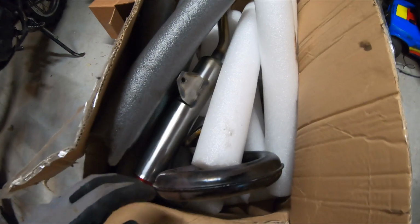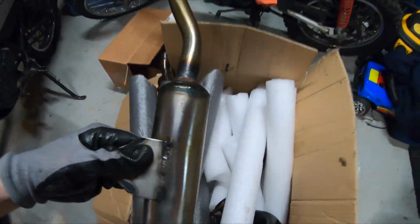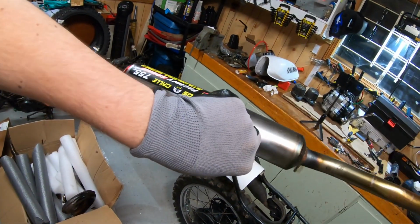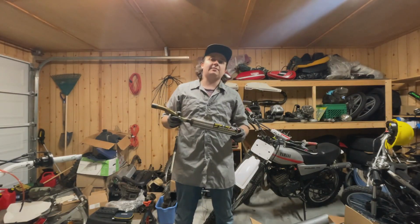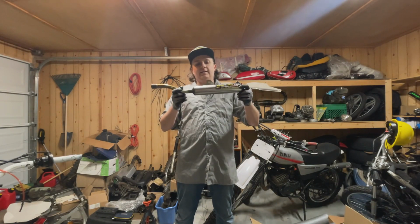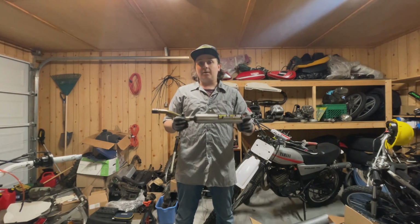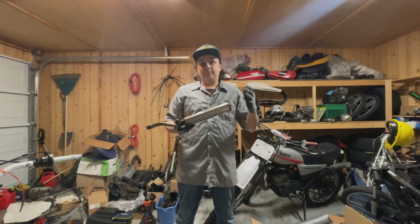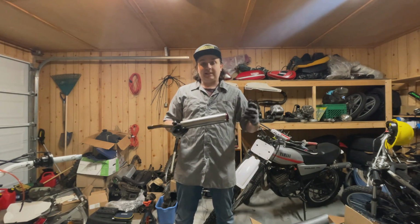Alrighty, here we go. Oh man, look at this. Look at this. Oh, lovely. Lovely. Let's put this down. So here we have a silencer. Not just any silencer. A silencer that is made by an awesome shop in Colombia that still manufactures aftermarket pipes for these bikes. It's actually really awesome.